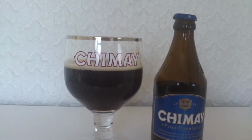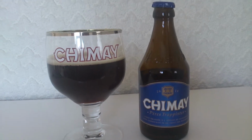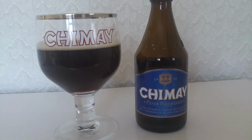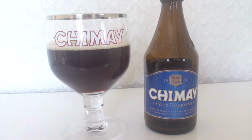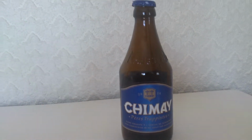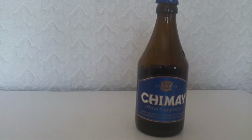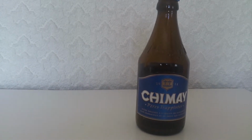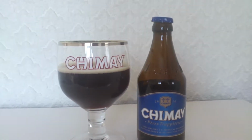Lovely stuff. Strong alcohol here. A caramel taste. Slight dryness. And I think it's that caramel sort of barley roasted taste coming through. Definitely the roasted side of things.